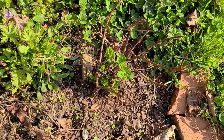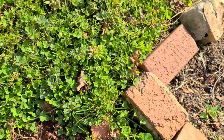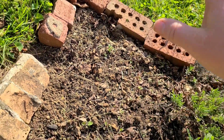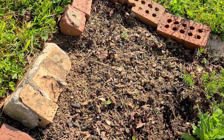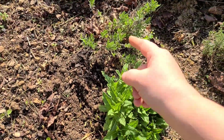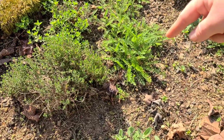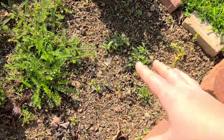You can see here the St. John's wort coming up beautifully. 1, 2, 3 patchouli plants. These patchouli plants get enormous, you guys. And they'll fill in this whole spot back here. We've got salvia, lavender, thyme, oregano, yarrow, sage, more yarrow.